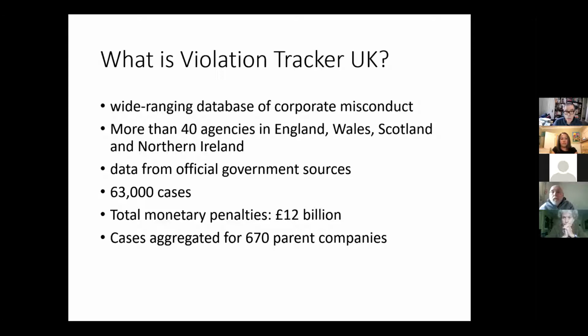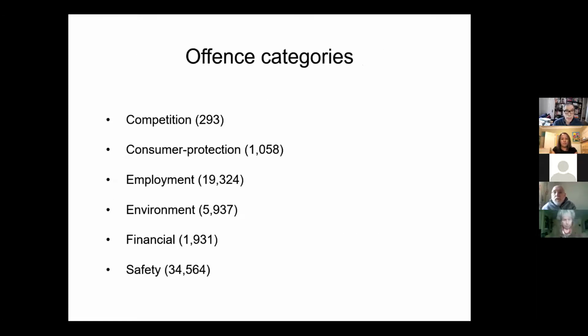penalties. This is one difference between the US and the UK sites. For the UK site, we realized we needed to include cases where companies were simply cautioned about breaking the rules and not necessarily fined, because UK regulators do that a lot more frequently than their counterparts in the US. We aggregate the information for a universe of more than 670 parent companies.